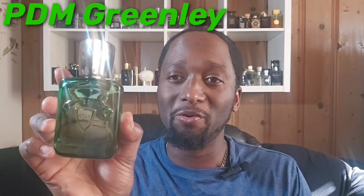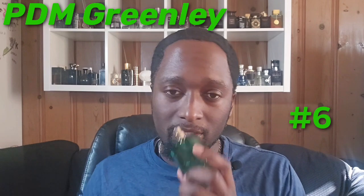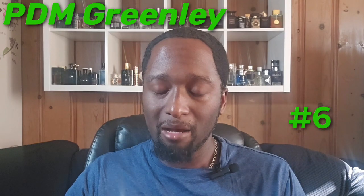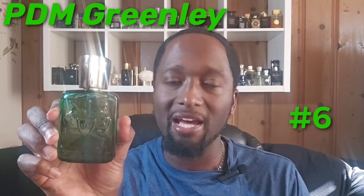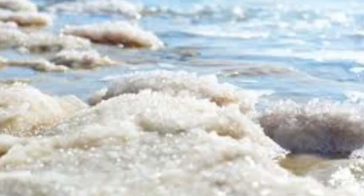Coming in at the number 6 spot is, sorry, I had to give it a smell. This is Greenley by Parfums de Marly. This right here opens up with the beautiful green apple. And then it has the bergamot, the orange in the opening as well. But it also has a nice amount of woods. It has the cedar notes. It has some ambery vanilla notes as it starts to dry down. It has a little bit of musk. It does have a little bit of amberwood, which gives it a salty, aquatic type of fragrance to it.